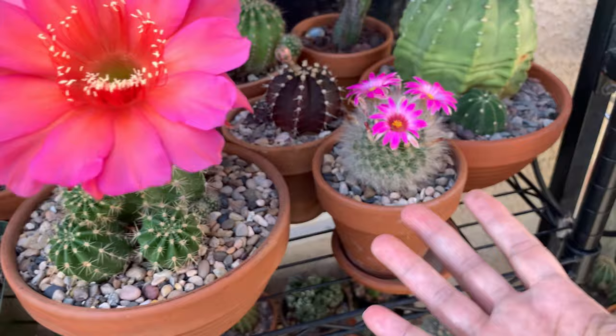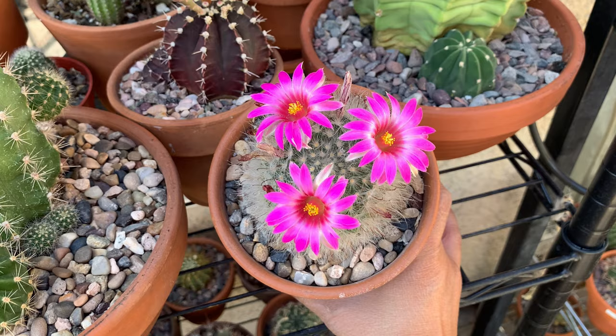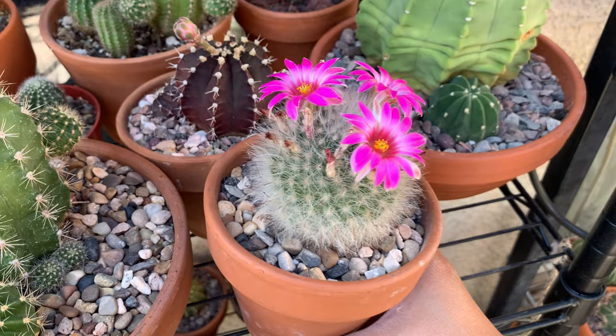I know I purchased this from Planet Desert. I think they still have it online. I purchased this 2 years ago, but I think they're still offering it online up to now. So go head out to planetdesert.com, their website, and see if you can get a hold of this one. I highly recommend this cactus.